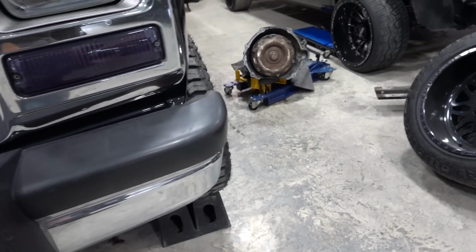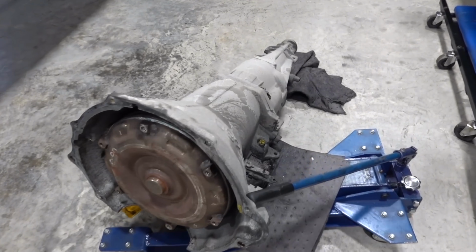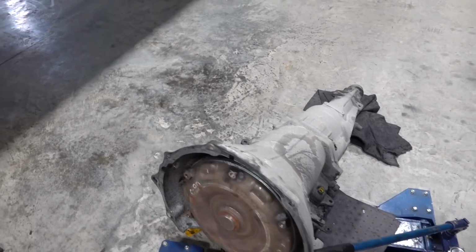Besides our camera falling over and not turning on, great success. We have our transmission out of the truck. She's ready for its new home in the gray truck.